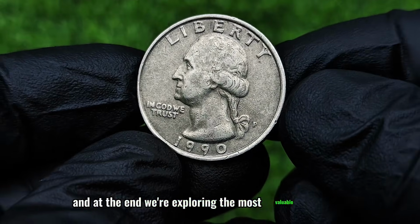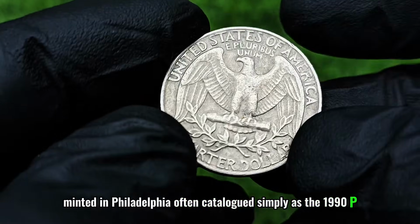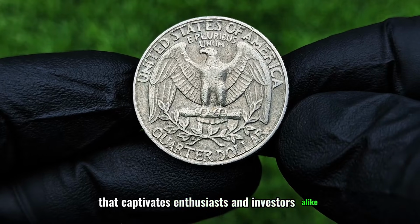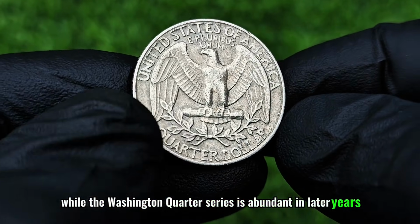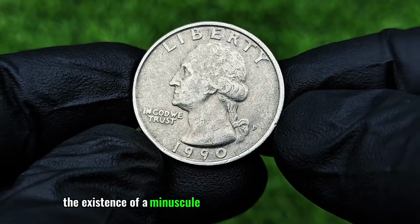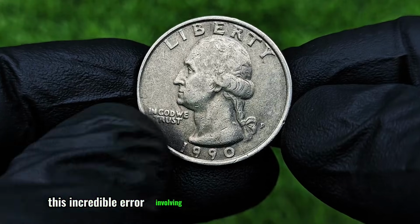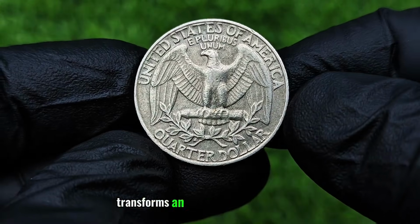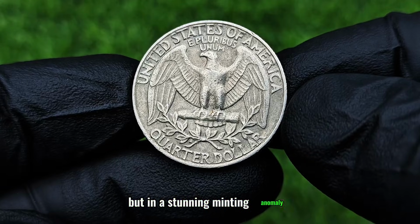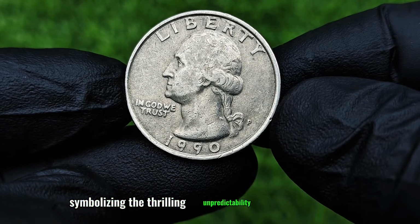And at the end, we're exploring the most valuable and rare, the 1990 Washington quarter dollar minted in Philadelphia, often cataloged simply as the 1990P, holds a particularly fascinating and highly sought-after position in modern numismatics that captivates enthusiasts and investors alike. While the Washington quarter series is abundant in later years, the 1990P distinguishes itself through an extraordinary and unexpected chapter: the existence of a minuscule number of proof-struck quarters accidentally released into circulation from the Philadelphia facility. This incredible error, involving coins never intended for public hands, transforms an otherwise common issue into one of the greatest rarities of the entire series. Its appeal lies not in age, but in a stunning minting anomaly, making it a prized treasure that commands awe and extraordinary premiums in the marketplace, symbolizing the thrilling unpredictability of coin collecting.